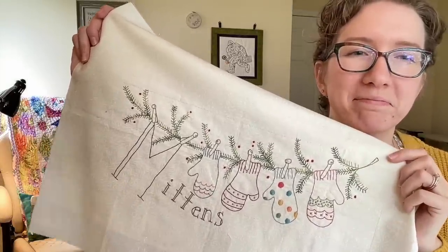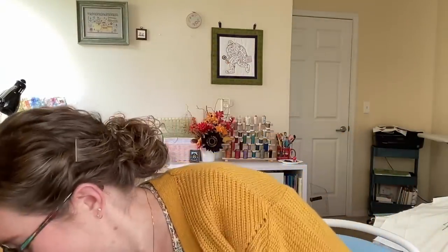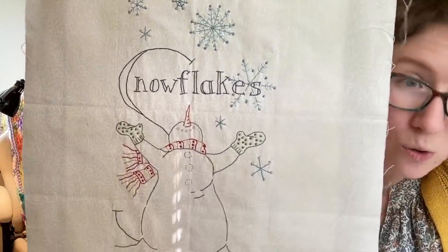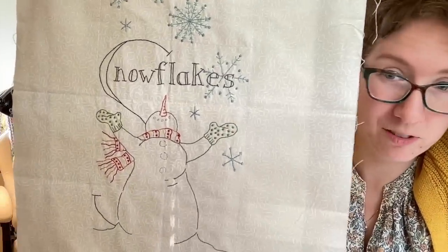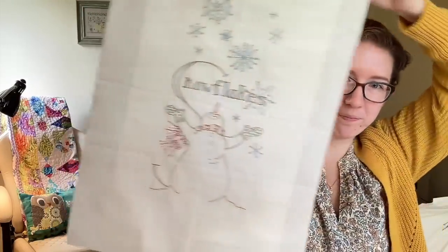Bows. Words are hard. Anyways, just playing with colors. Oh. Here is Snowflakes. He has no coal buttons or mouth right now, just like the elf has no boots. Well, we'll come back and get him. He's still pretty much done.